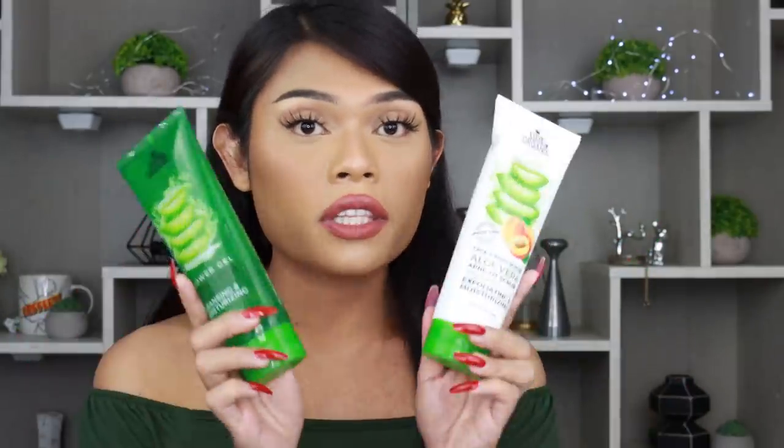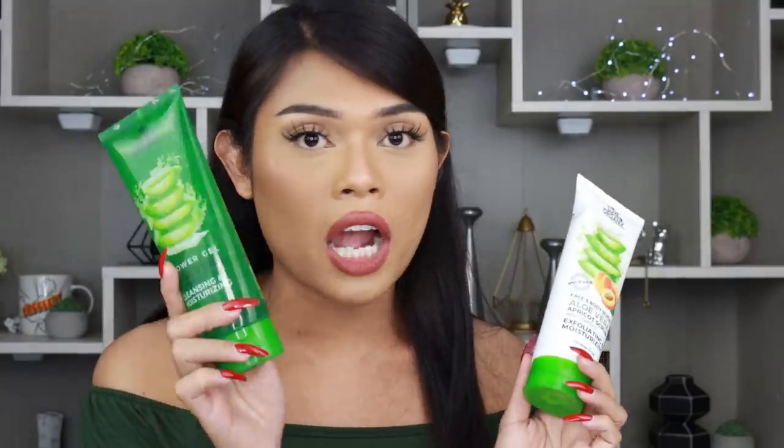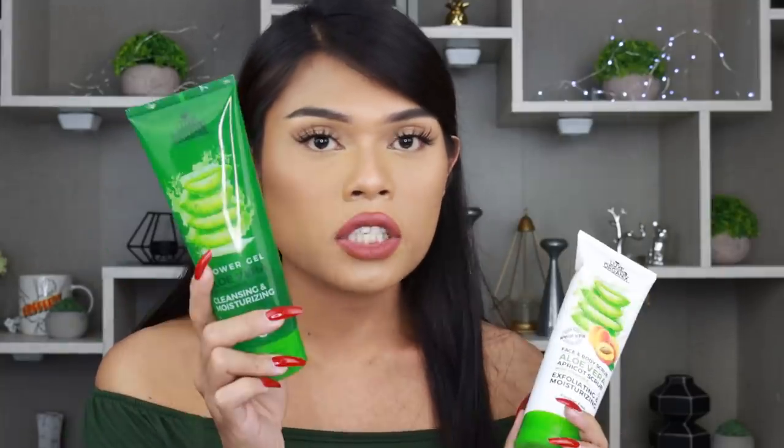And also, mga curls, with these combo, this is the scrub and then the shower gel. First using the scrub and then using the shower gel. Oh my gosh. Skin, ang lakas maka baby skin. I swear. So that's enough about the shower gel.